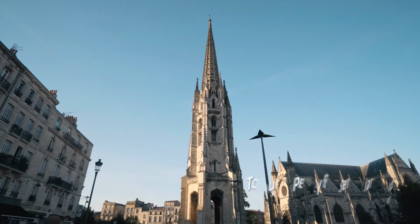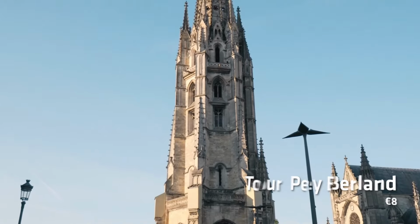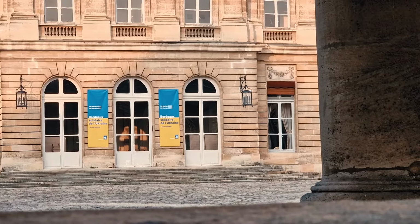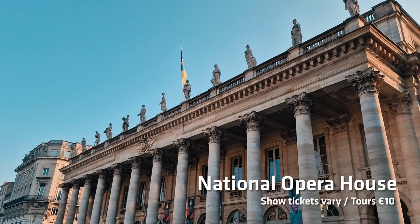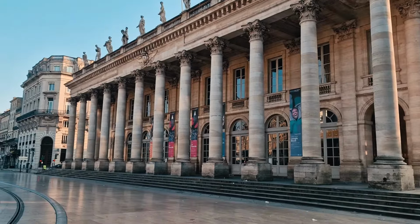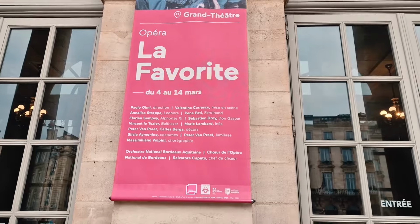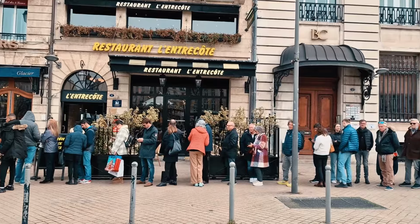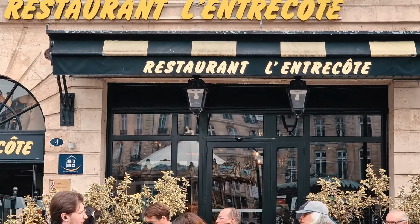The bell tower outside, the tall Pey Berland, is pretty cool, and you can pay to climb all the way up it. Around the corner you'll find the Hôtel de Ville, which unfortunately is not a hotel, and the National Opera House, which is a very lovely building. It's a great place to take in the opera, the ballet, or a show. They do tours of the Opera House, but it's usually in French and it's only on select days of the week. And every time I walk past this restaurant, there's always a mile-long queue to get in it. Boy, the food in here must be amazing.